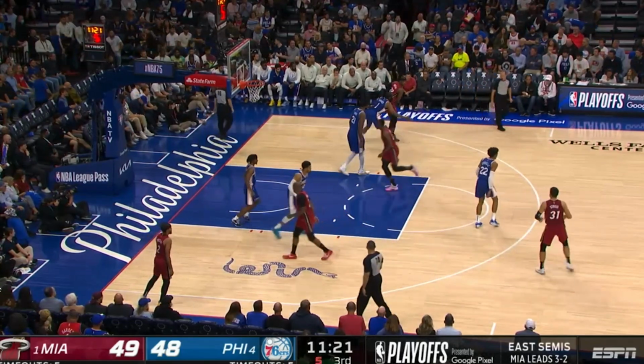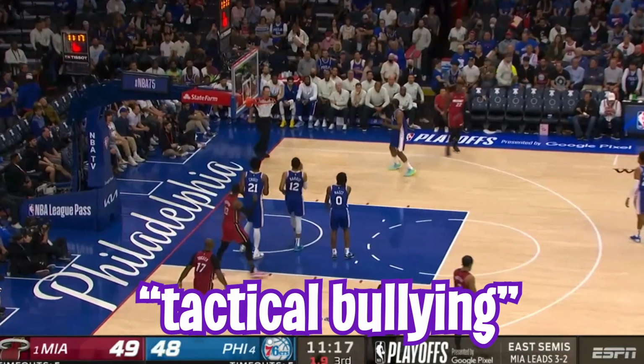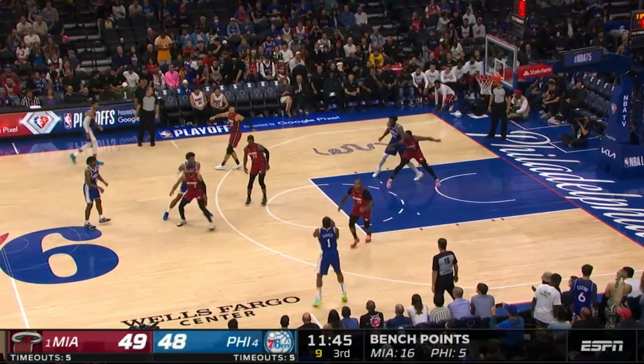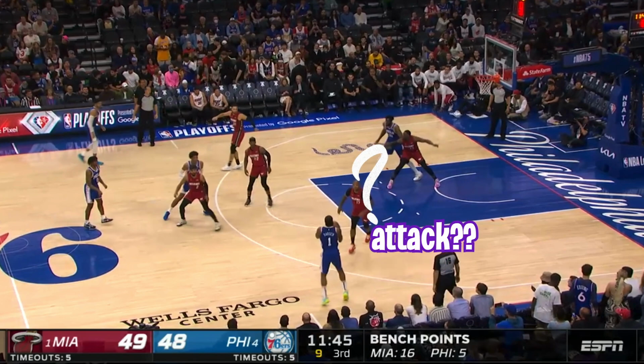That's a mismatch. This strategy is what I like to call tactical bullying, and you're going to see a lot of it here in the next little bit. Now the 76ers come back down the other way and actually get a swing pass to James Harden. Now, Gooder gang, what do you think James should do? Should he just shoot that three that's open? Maybe attack the closeout by PJ Tucker? I mean, there's so many options here, right?